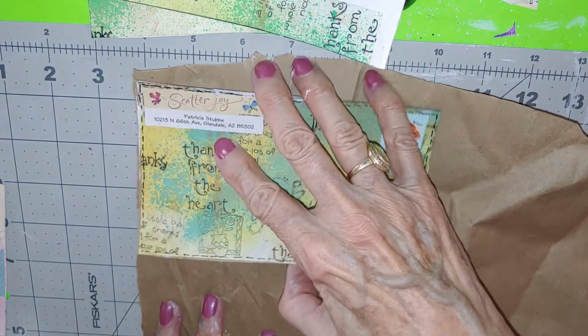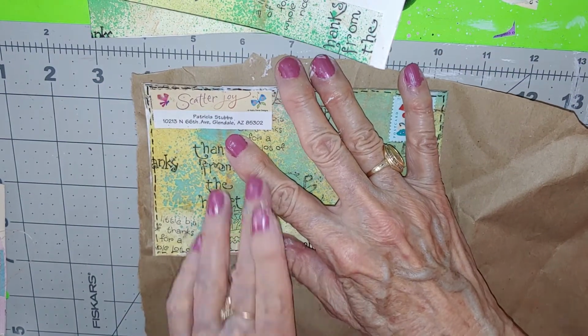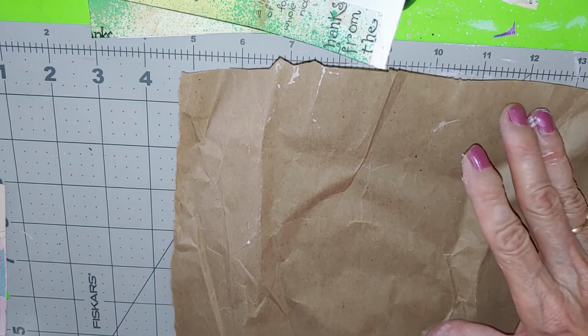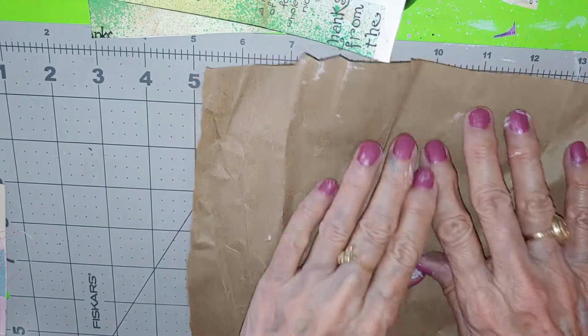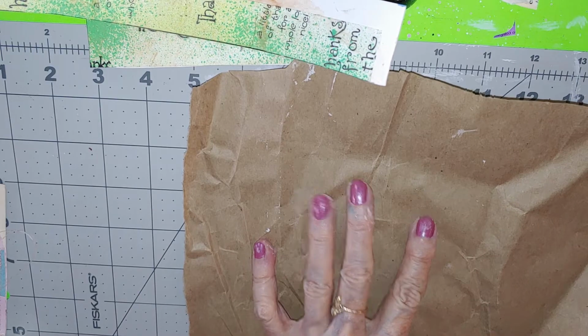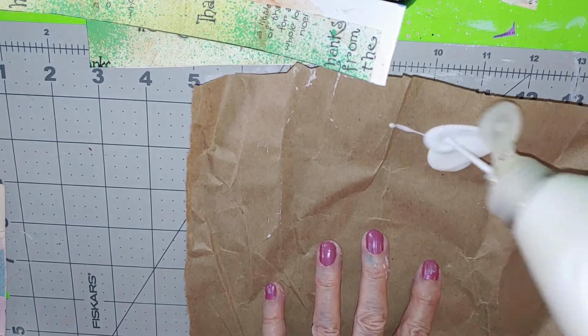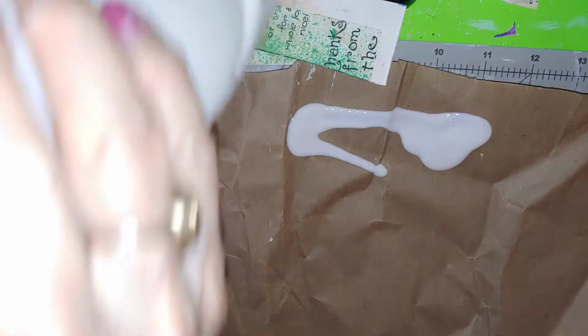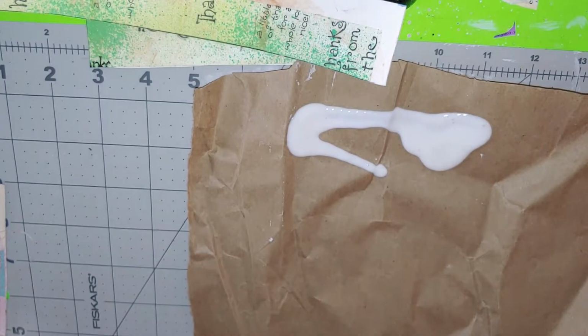I don't know what I was thinking. There I am with fumble fingers again. I'm not sure if I want to use this matte medium again. I'll give it another try. It really does pour out fast.